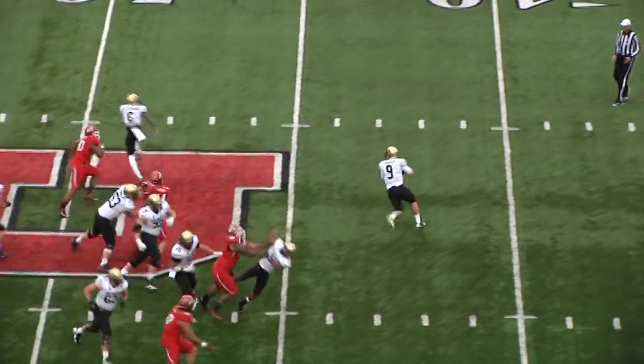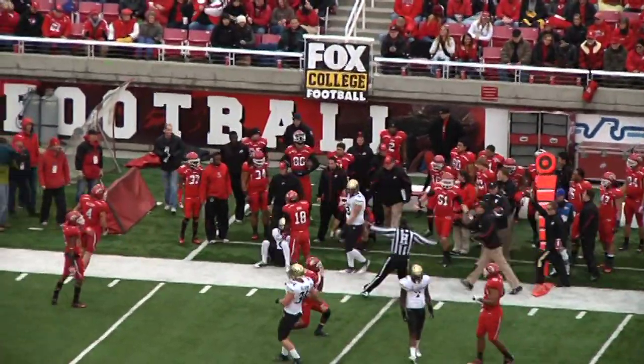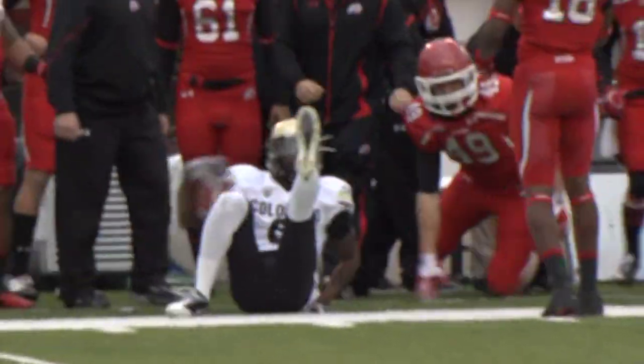Hanson under center. Play action. Boots out to his right. He's got Richardson. Makes the grab at the 49. Turns upfield, 45. Burst of speed. 35-yard line, out of bounds on the far side. And they pick up a first down on first and 15. They'll spot him just inside the 30 at the 29-yard line. It's a gain of 19 yards.